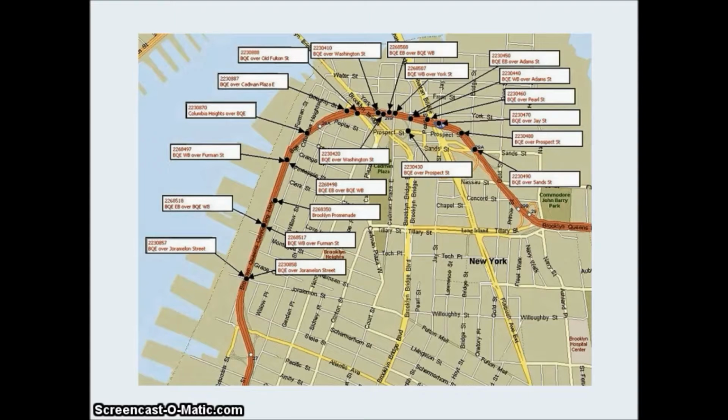Today we're going to take an in-depth look at the Brooklyn Promenade and the BQE Cantilevered Roadway. The reason I've chosen this for an exploration video is because this entire section is scheduled to be demolished and rebuilt in the near future. And I think it's really important that we look at the way it is right now, because this is a part of history.